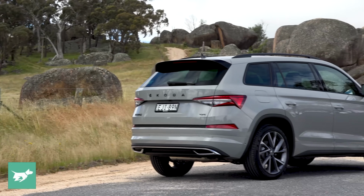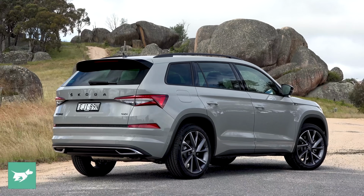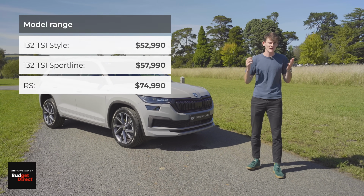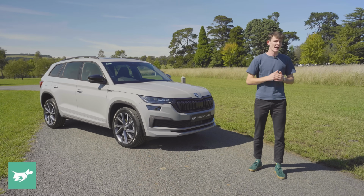But with a little price bump and some spec tweaks, and some interesting spec misses due to semiconductor shortages as well, we're going to be taking a close look at this mid-spec Sportline 132 TSI in today's video to see if the Kodiaq is still one of the best mid-size/large SUVs you can buy in Australia.